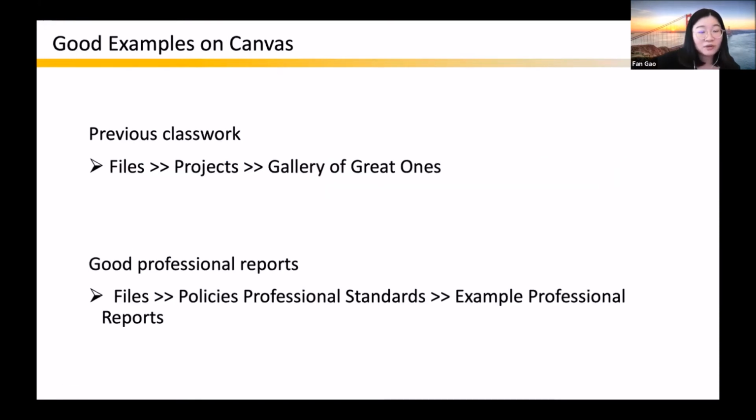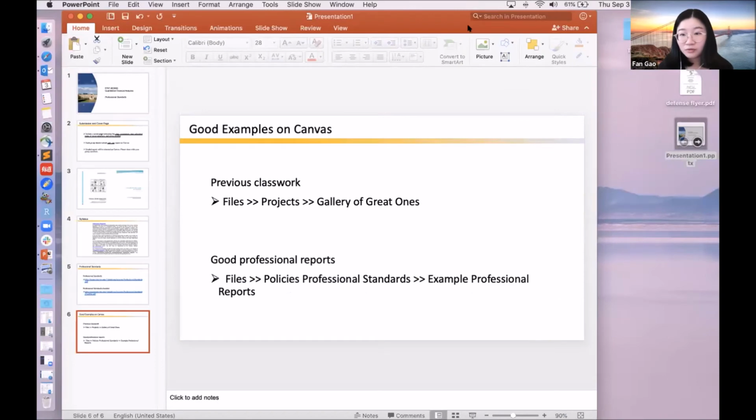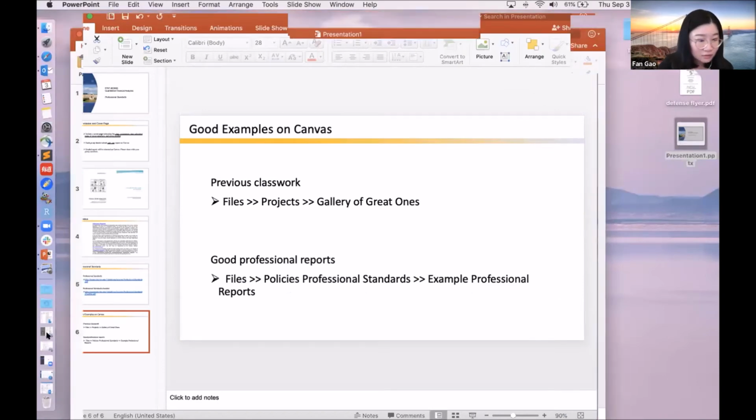And also we have good examples posted on Canvas. And in the syllabus, you can see the path to those examples. So first, this example, the gallery of great ones, is from a previous class. The example professional reports are not related directly to our material, but it's very good for you to review. And then let me quickly go over the professional standards.